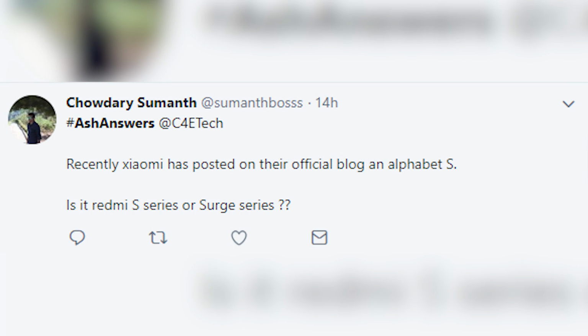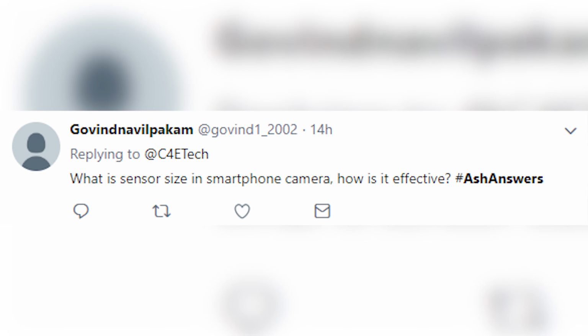Recently, Xiaomi has posted on their official blog an Alphabet S. Is it Redmi S series or Surge series? It's both. Redmi S2 coming out with Surge S2. And that's happening on the 10th of May as far as I know. So yeah, that's that.